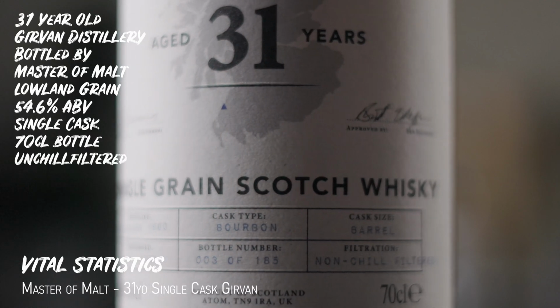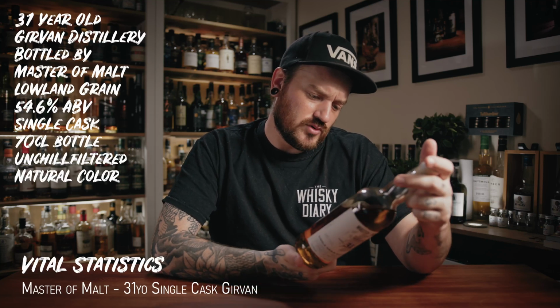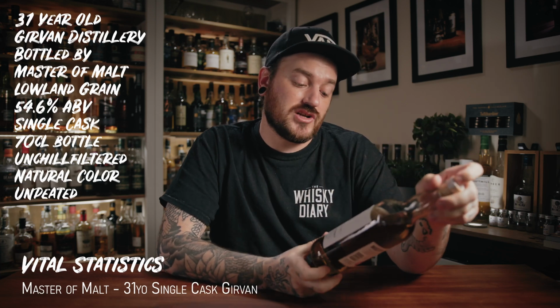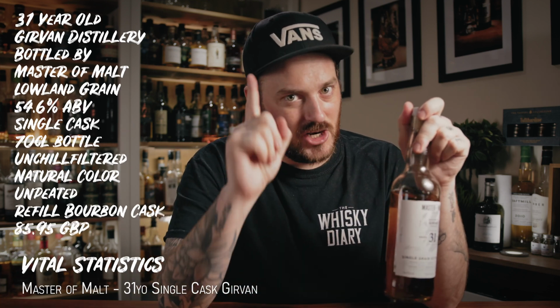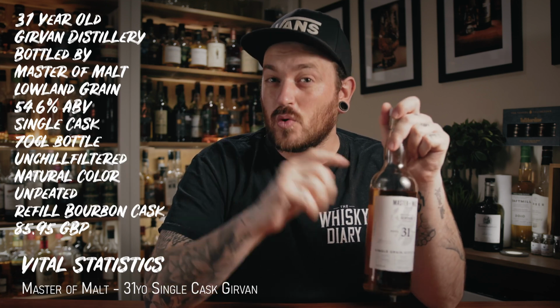It is unchill filtered. I believe it is natural colour. It doesn't say, but none of their bottles actually say whether they are natural colour or not. And given the age, we can have a fair assumption that that's natural colour. It is completely unpeated. It has spent all 31 years of its maturation in, it just says bourbon cask on here, but it does say on the internet that this is a refill bourbon cask, which we'll get to in a minute. And lastly, and most interestingly, this bottle is £85.95. Now wait, I know that is very expensive, but if you stick around, I'll explain why that's quite so interesting.